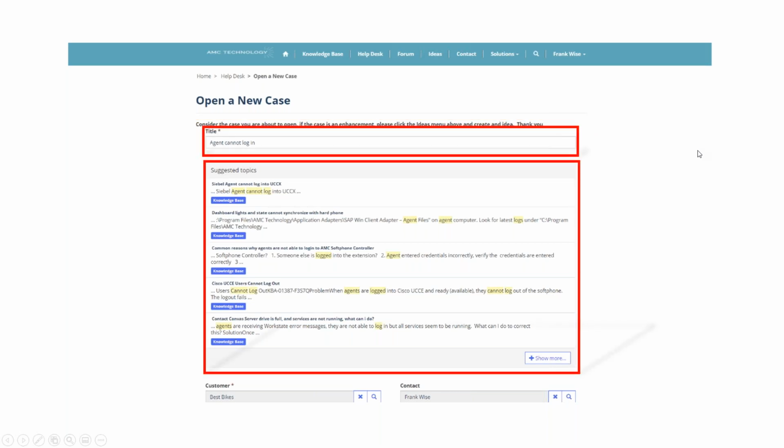So we'll go ahead and just put something in. Our agent cannot log in, and automatically, as I mentioned earlier, the knowledge base comes in here. Now, this could be web pages as well. For this particular case, it's just knowledge base articles. You can look at these articles, see if one of them actually solves your case for you, so you don't even have to be bothered opening it up. You can show more to see more of those cases. And in this case, we can't find anything, so we're going to go ahead and open up this case.